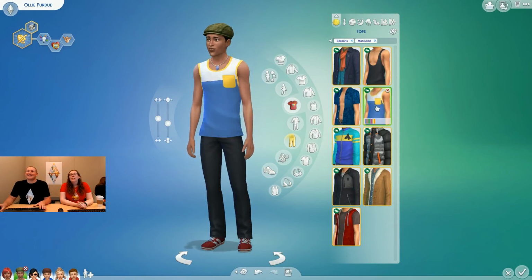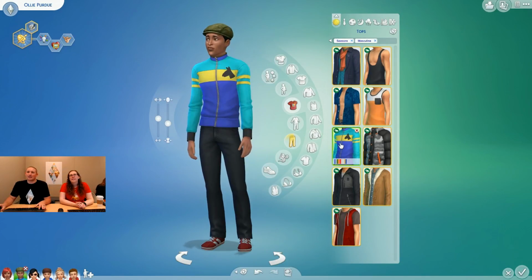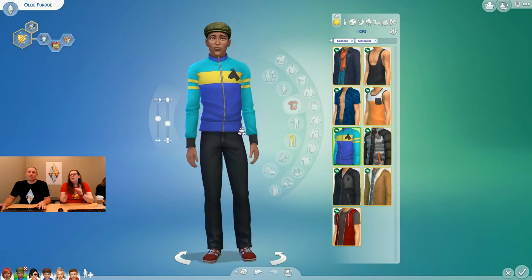Some good tank tops and fun colors. I like that. This one's really good. Oh, we should do what we were doing yesterday.